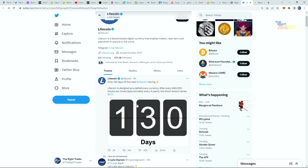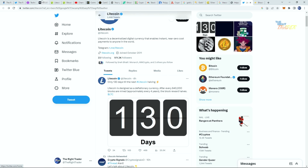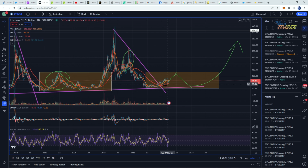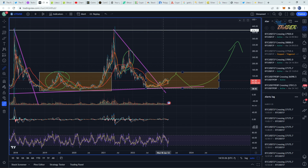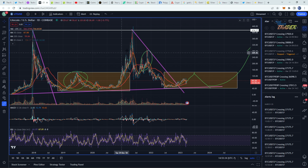So this could add extra bullishness to Litecoin specifically here in the shorter term, guys. And you can see that that's been reflected as well in the price. Mind you, we are now up over 120% compared to the bottom here in the bear market. Now, all these things should be making you quite bullish. Like I said, not financial advice. I'm just showing you what I'm seeing.